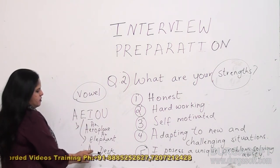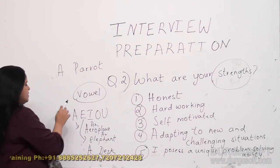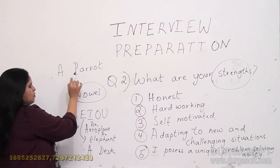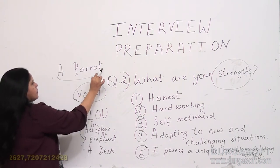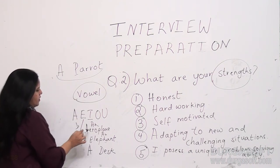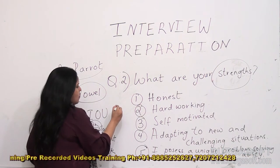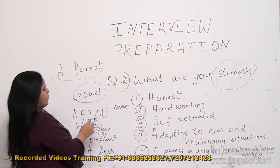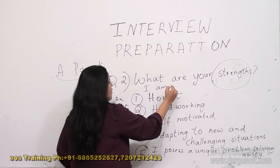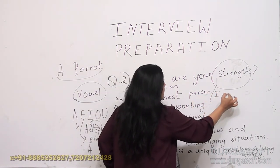Here the vowels are absent. A parrot. Why are we using A here? Most of you know it. These vowels are missing. There is no A, there is no E, there is no I, there is no O, there is no U. So we are using A before the word parrot. But here, because the vowels are involved, that's why we are using N. So because H is silent here, we consider it as one of the vowels. So we say an honest person. So you'll say, I am an honest person. Or you can simply say, I am honest.